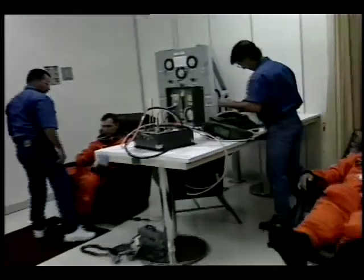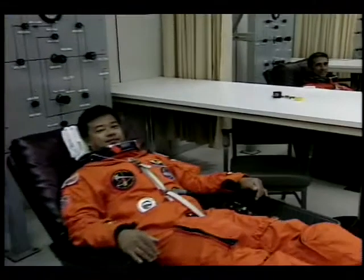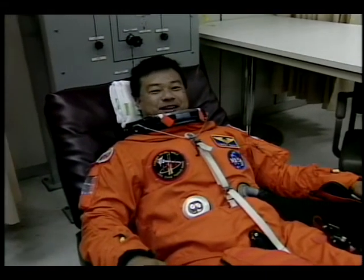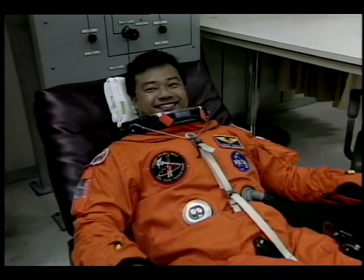And across the room, we've got mission specialist Carl Walls. Ready to go today? Walls is a member of the blue team. Mission specialist Leroy Chow. He's part of the Space Lab science crew. He's flying for the first time today.